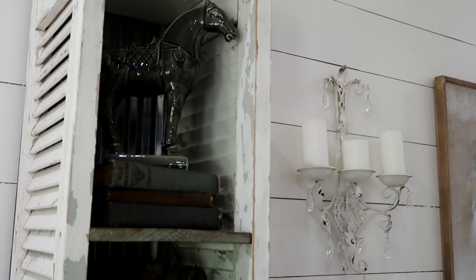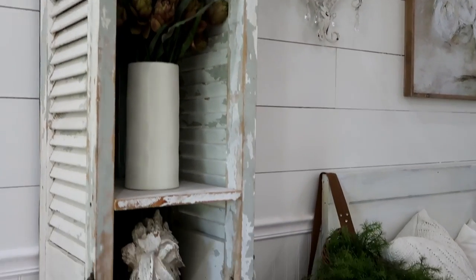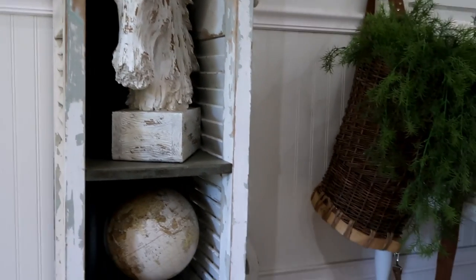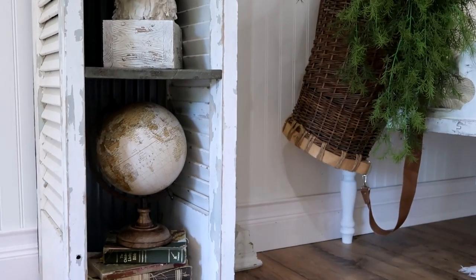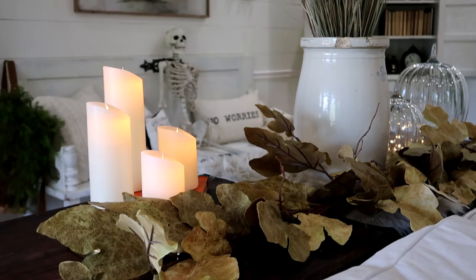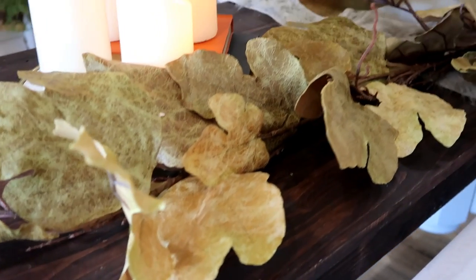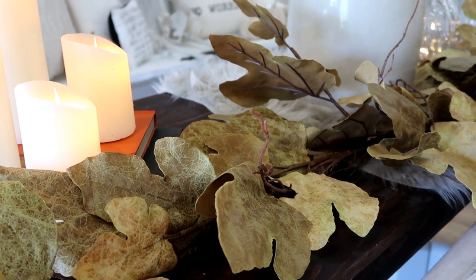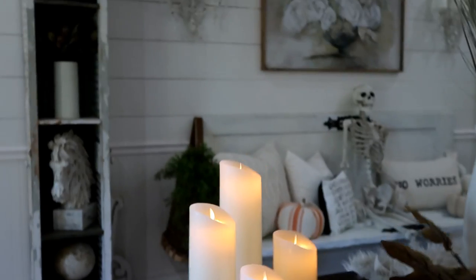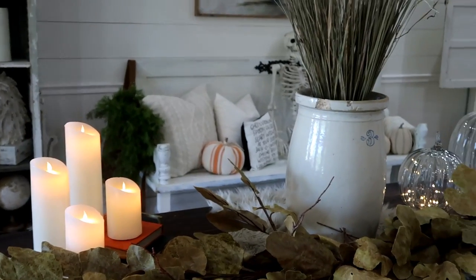And then I don't have anything all related on these shelves. And I have more of this garland that is just so pretty. And these are battery operated candles. And they're so bright and they just look so pretty at night and cozy.